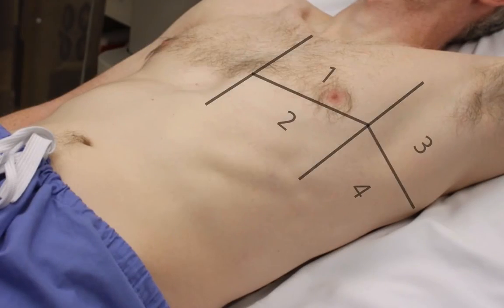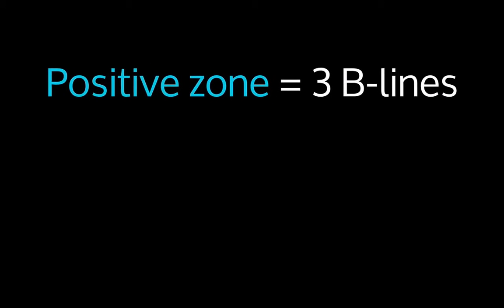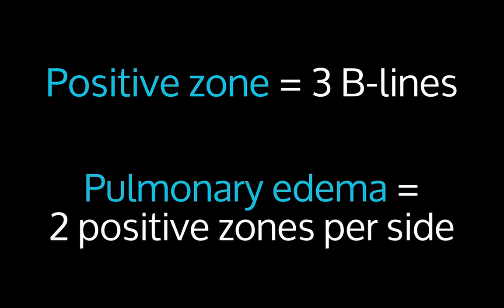Now, Matt, to actually diagnose someone with diffuse interstitial syndrome or cardiogenic pulmonary edema, you have to divide it into Volpicelli's four zones of the lung, so four zones per side. You can divide it based off of the sternum, the anterior axillary line, and then you use the nip line. That's the formal way. That's actually how Volpicelli described it. Actually, that's the nipple line, international nomenclature. So it doesn't matter the actual numbers here. Just that there's four zones per side, and for you to have a positive zone, you have to have three or more B-lines per zone, and for you to have diffuse interstitial syndrome or pulmonary edema, you need to have two positive zones per side.